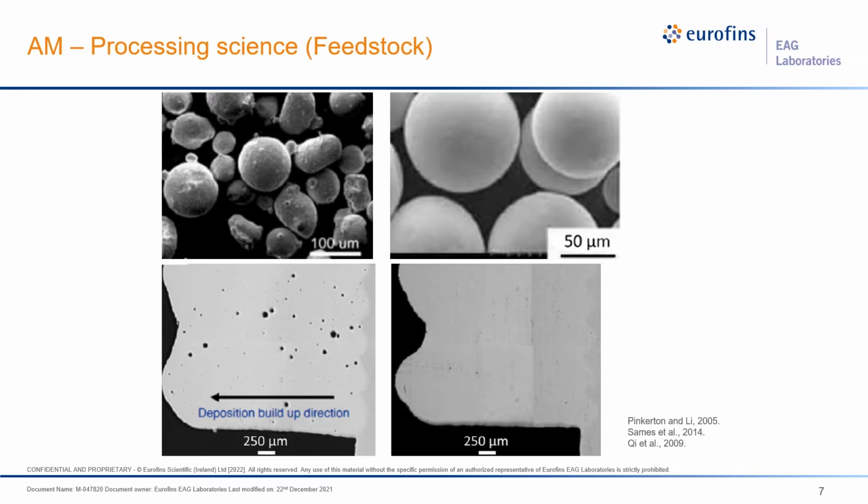Why is this? The reason is these two powders were manufactured in different ways. The two different ways are plasma rotating electrode process, and gas atomization. So the one on the right is manufactured via plasma rotating electrode process, and the one on the left is using gas atomization. Gas atomization is known to have porosity within the metal particles. Therefore, oftentimes it is translated into the part.